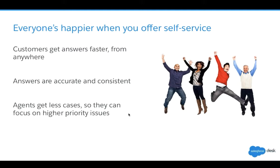So a lot of times with small businesses, we understand that the person who does customer service might also be an engineer or a developer working on other projects. So when they get fewer cases, they now have the opportunity to work on those more important issues that maybe grow the business or build and deliver a new product.